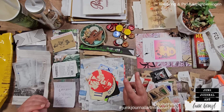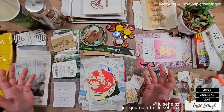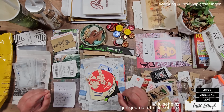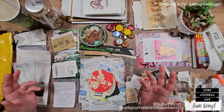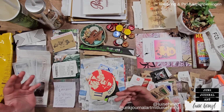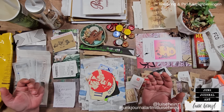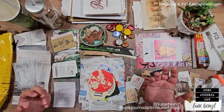I was two weeks in Rome, and this is what I could collect for my travel journaling that I want to do now after the trip is over. I would like to give you some tips and tricks on where to find paper, ephemera, and other bits and pieces that you can use for your own travel journal or a travel journal box.